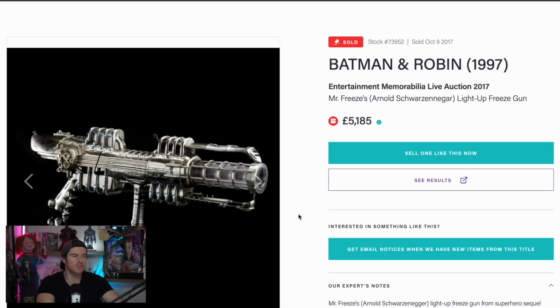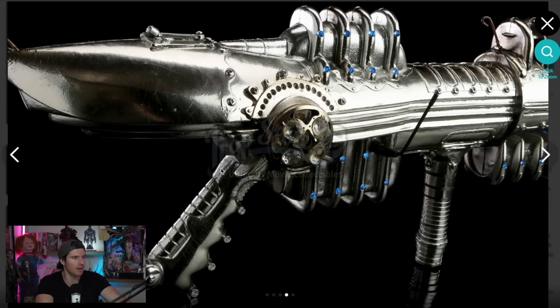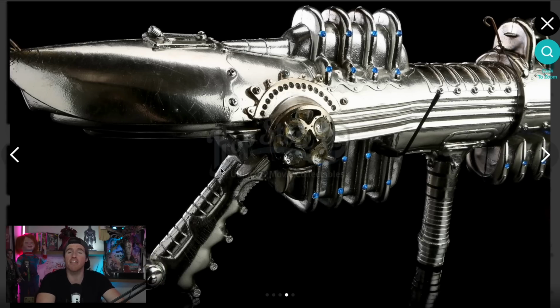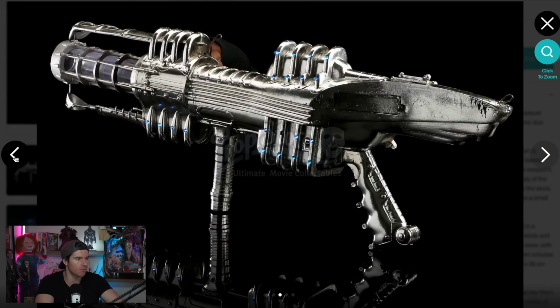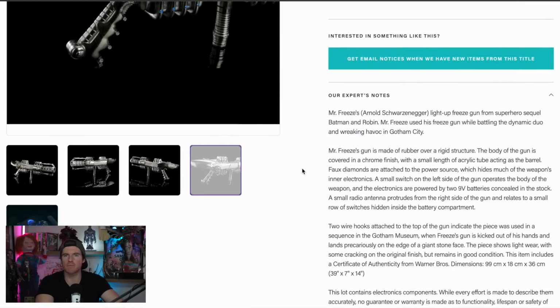Now here's another piece I used to be obsessed with when I was a kid, and that was Mr. Freeze's freeze gun. So, the light up freeze gun from Batman and Robin. This sold for 5,185 pounds. That just seems like nothing compared to what it is. I just feel like this would sell for like 10,000 pounds. But just look at all the intricate detailing on here. It's beautiful, man. I like Mr. Freeze's armor. I used to love the freeze gun. I remember trying to build my own when I was a kid. It looked absolutely awful, nothing like this, but in my mind, I had Mr. Freeze's freeze gun.